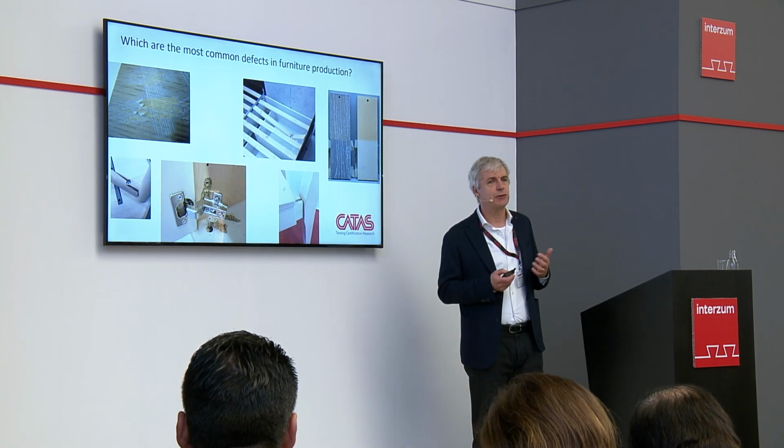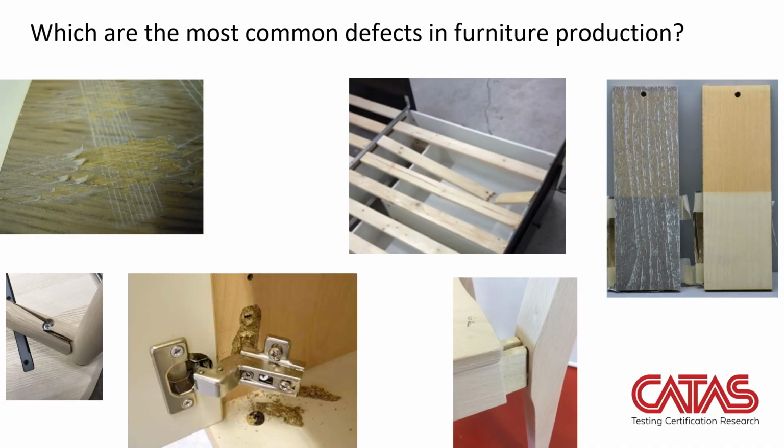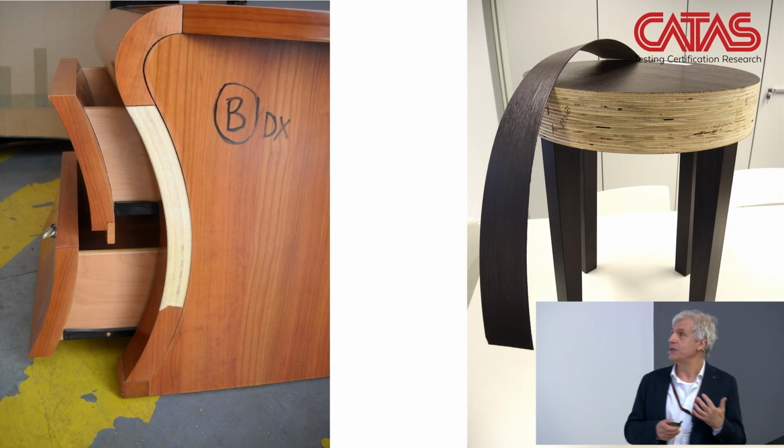In our institute, as I said, we carry out many tests, and we also deal with the defects derived from the working activity. There are many defects, starting from coating detachments, discoloration of the surfaces, cracking of the materials, and so on. But the most frequent is absolutely the detachment of edge banding.